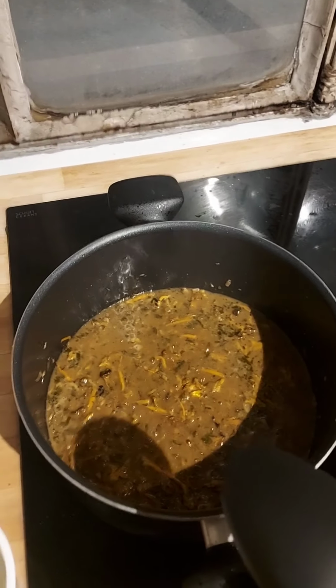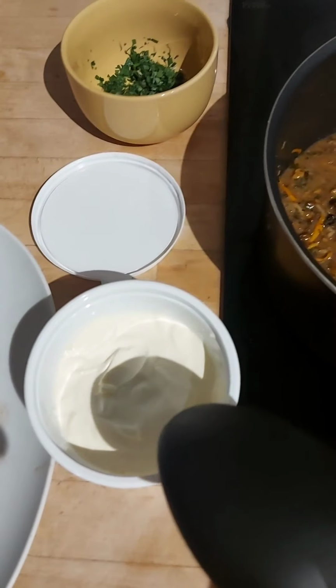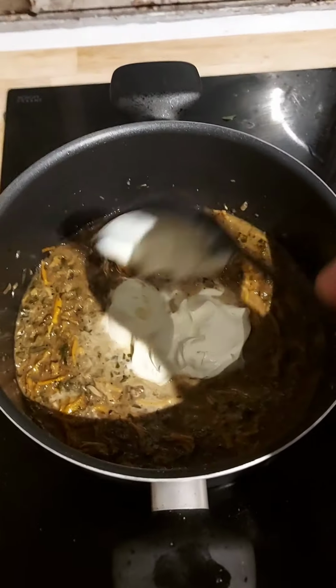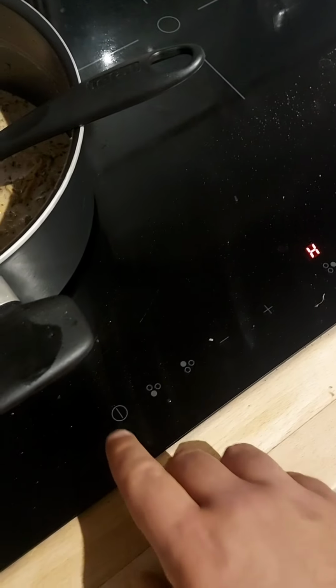So, I'm literally waiting to see all the bubbles disappear. This is a crucial step, and I urge you, please, do not play around with that. Next up, this is creme fraiche that we picked up from the local market. You can't get much fresher than that. Now, back on extremely low heat. Again, I can't stress this enough.